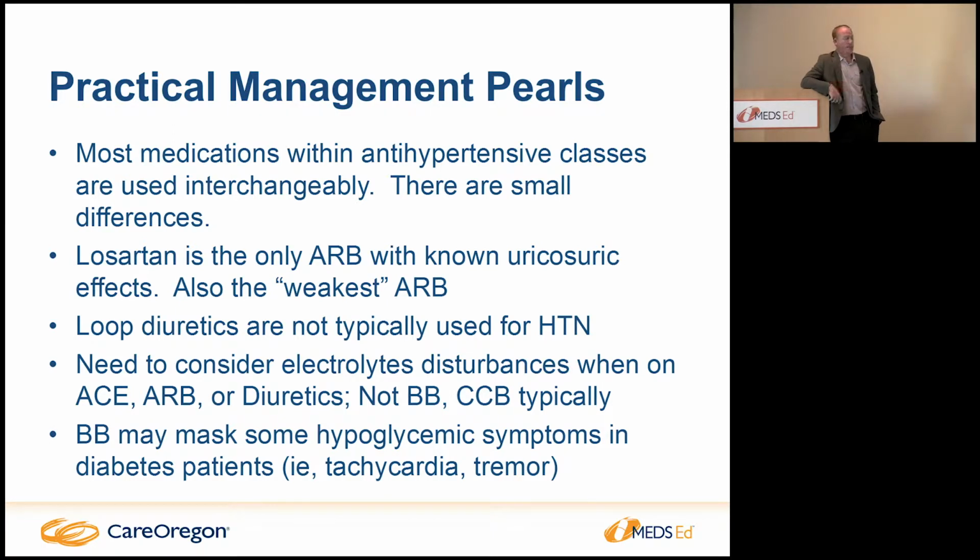Losartan in the ARB class is the only one that has known uricosuric effects, meaning they actually help gout patients, so they can decrease uric acid concentration. So that's always a fun pearl. Docs are getting more and more savvy about using losartan in those patients to help decrease the uric acid levels. You will find a lot of patients with hypertension have gout. And so if you're using an ARB, you should pick losartan. That being said, it's kind of the weakest binding affinity to that angiotensin II receptor of all the ARBs, so you tend to have to use higher doses of it anyways to get the same effects, but it's a fun little pearl.